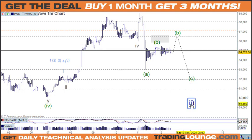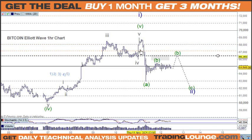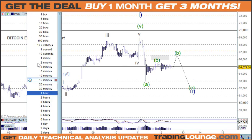But the thing is that this move down through here appears to be impulsive, and it's nice and sharp. So it looks like 5 waves, feels like 5 waves. So I think that's sort of where we are. So perhaps over the weekend we get this other move here. We could get a move up here first and then that. I'm not quite sure. We'll go to the tick chart.